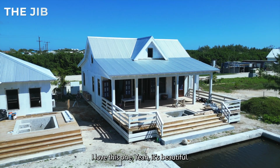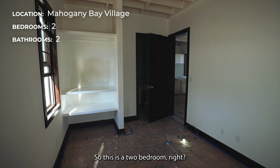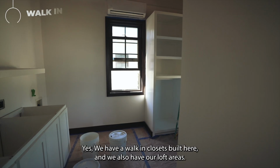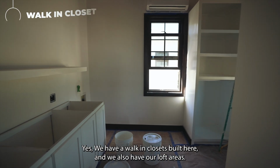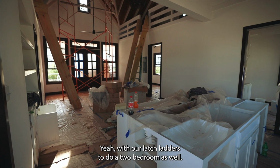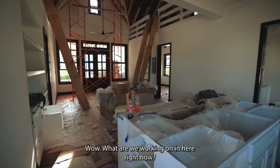We're in the gym. I love this one. Yes, beautiful. So this is a 2-bedroom, right? But I see some modifications over here. Yes, we have our walk-in closets built in, and we also have our loft areas, with our ladders, to do a 2-bedroom as well upstairs. Wow. What are we working on in here right now?